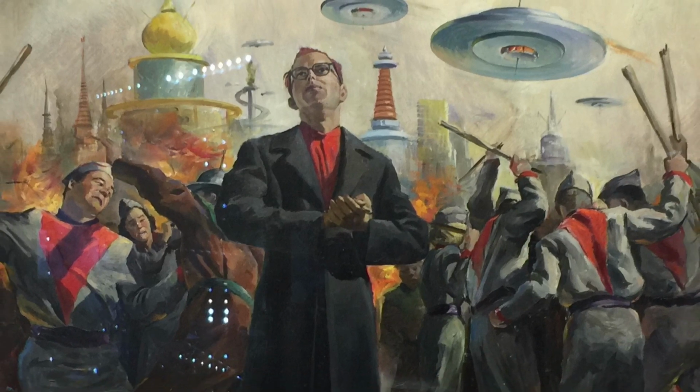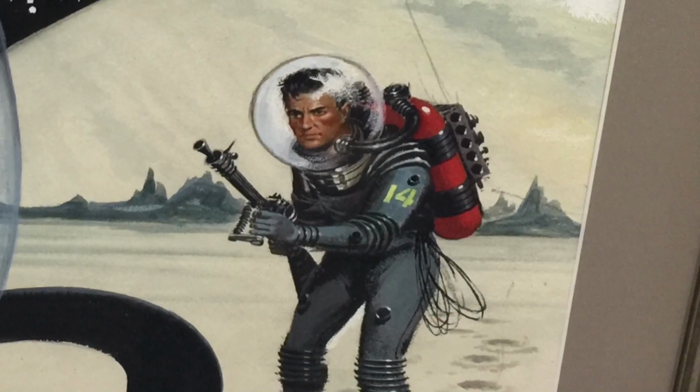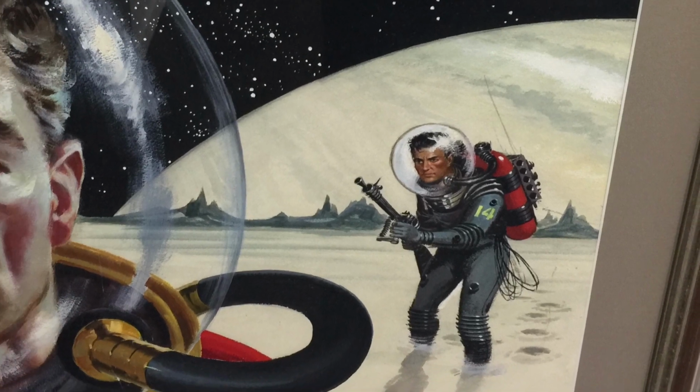And this one looks a little timeless, but the next one from the same decade, 58, does not. This very much looks like old school mid-20th century science fiction art. Ed Valigursky made this for The Snows of Ganymede.